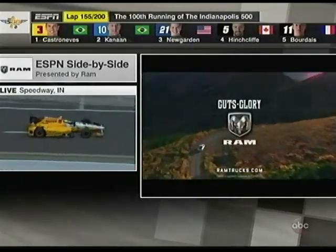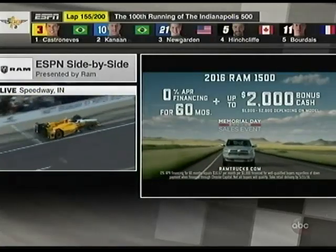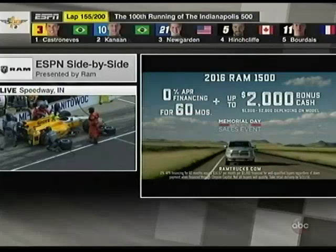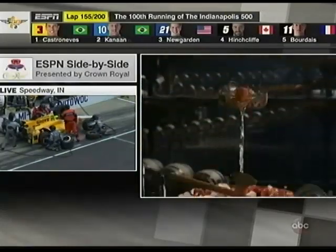Keep in mind, still one more stop to come, but the way this works out is great for race fans. We shouldn't have to think about fuel saving. It should be an easy number to make the rest of the way with one more stop.